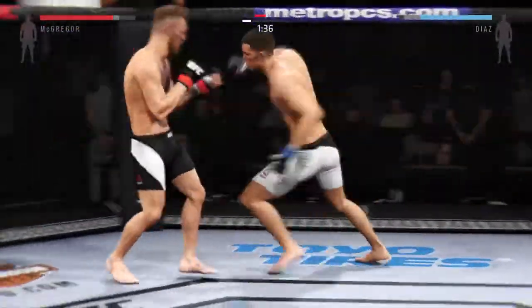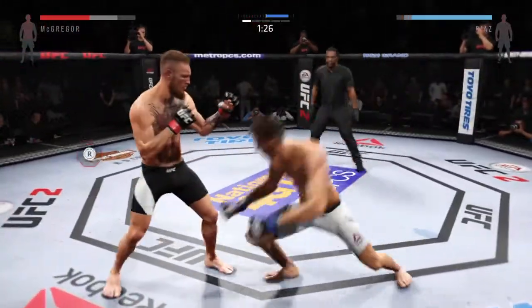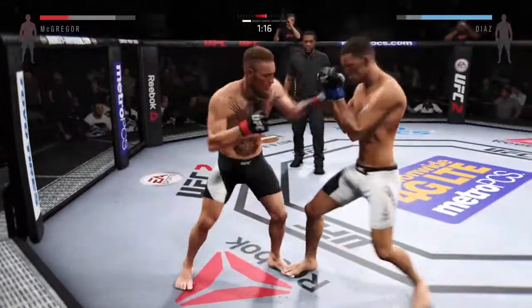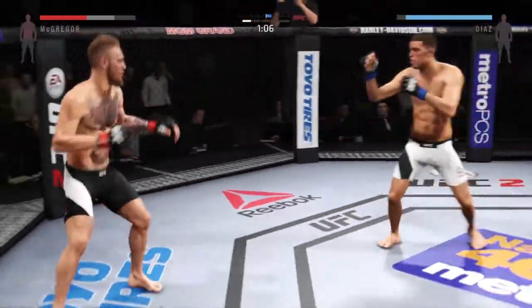Oh, that head kick caught him. Very nicely done. To the rib cage. Jumping knee. Another big shot to the body. Oh, head kick. Wow. Oh, very nice. Gigantic kicks.